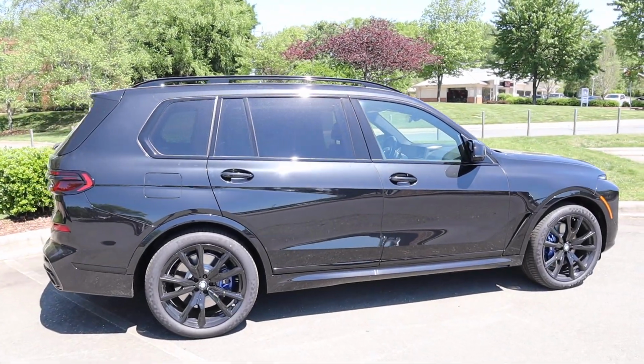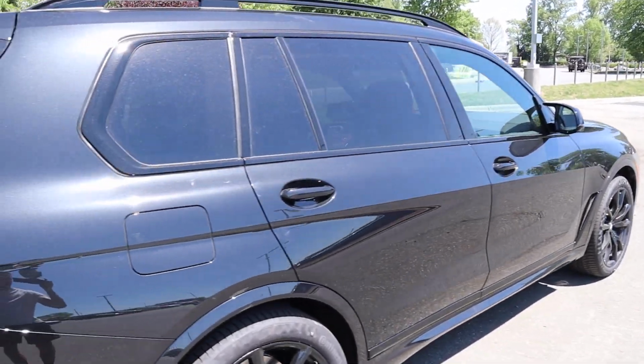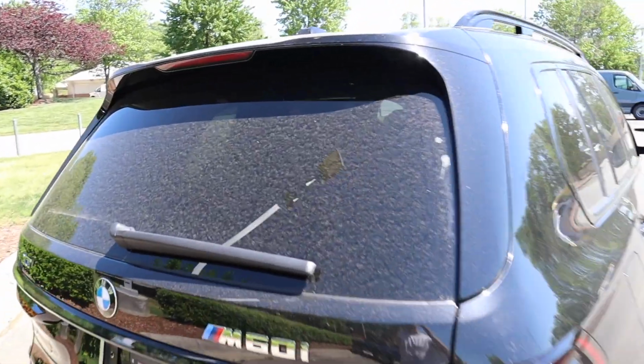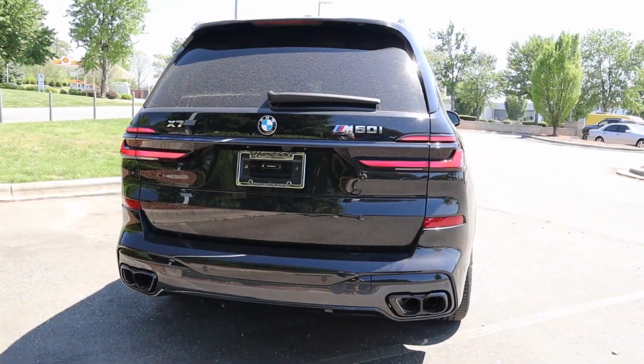And then being the X7, this is a 3-row SUV, so it is stretched to accommodate for those extra passengers, but there's very nice lines that run down the side to give it a great and proportional look. And then in back, there's the body colored spoiler along with the third brake light, wiper blade in the lower section there. This has a set of LED taillights.